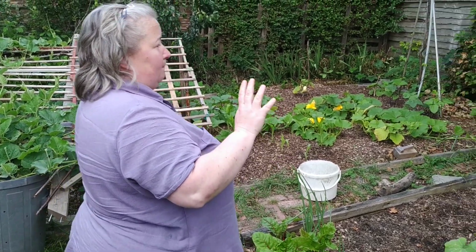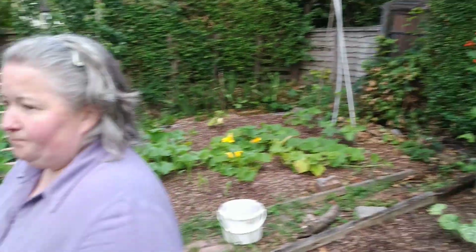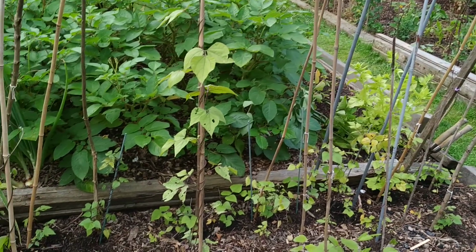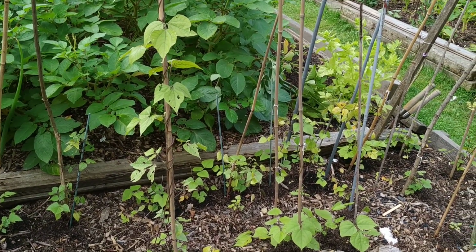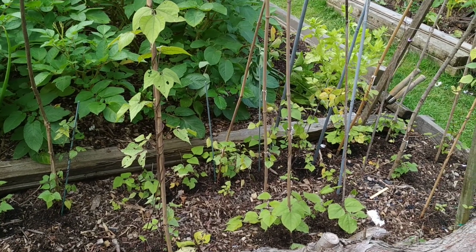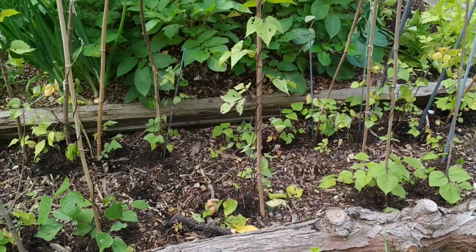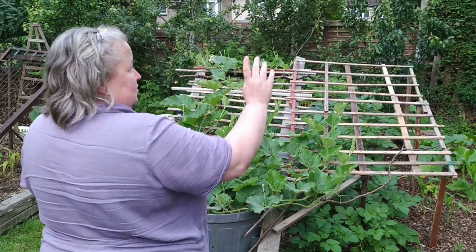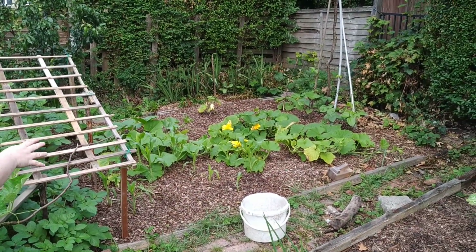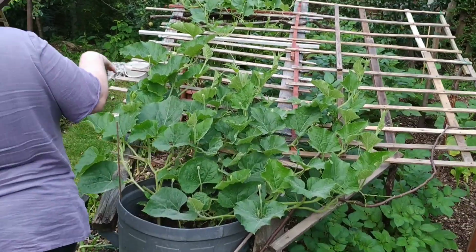Mmm. Sweeter than when I grew it in Sussex. More onions. Beans. Oh, yeah. Weird beans. What make are these? These are called hyacinth beans. Hyacinth beans. Yeah. But they've suffered a bit with the cold. They've really suffered with the cold. Unfortunately, it has been very cold up here. So, yeah. Squash! They're growing. More gourds. I can't wait to see how these turn out.